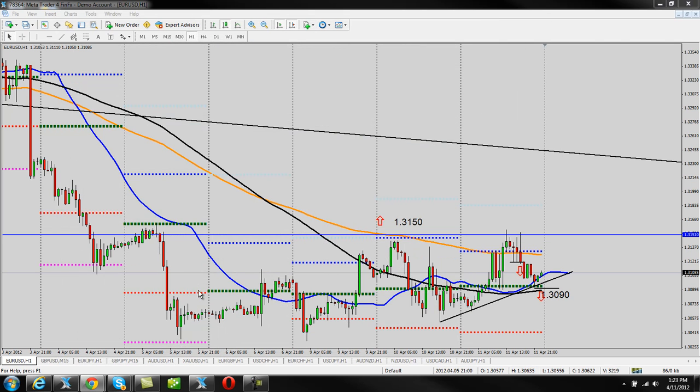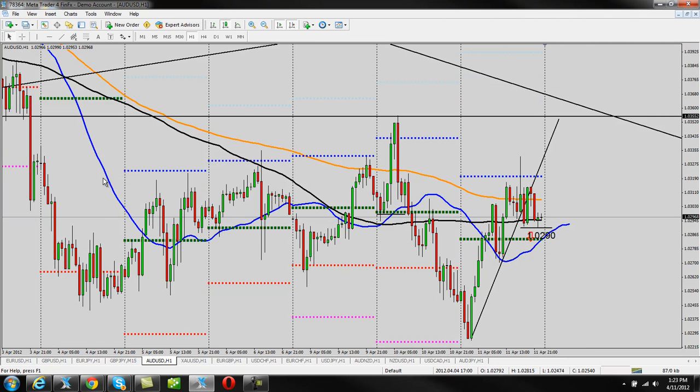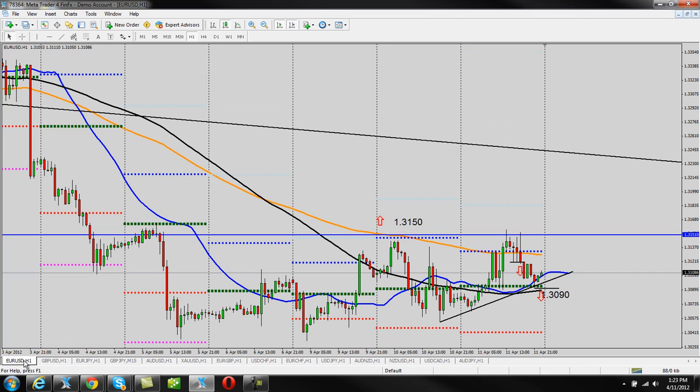And as you can see, just a quick glance at the hourly chart on the euro dollar, very, very choppy, just kind of in a channel. We're about 5 days into this channel. Pound dollar, you can see the same thing, very choppy, 5-day channel. Aussie dollar, pretty similar, a little bit bigger movements, but very choppy as well. So hopefully we'll get out of these channels and make some movement.